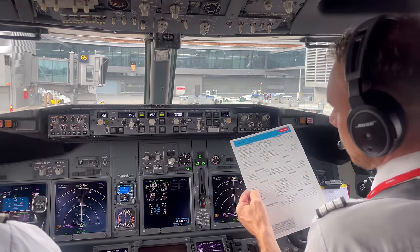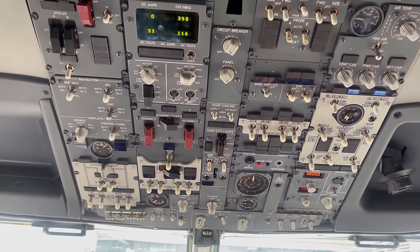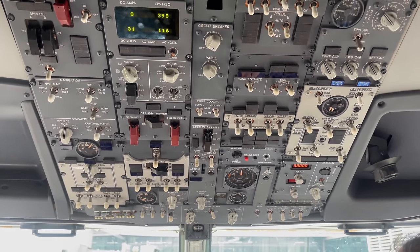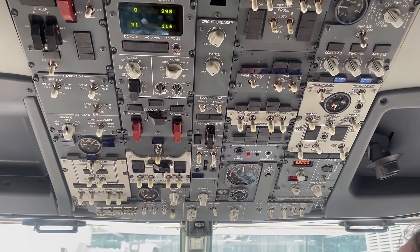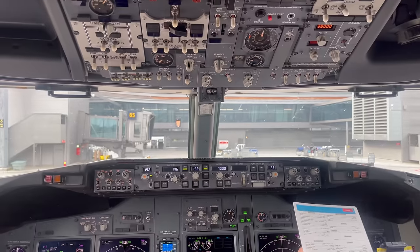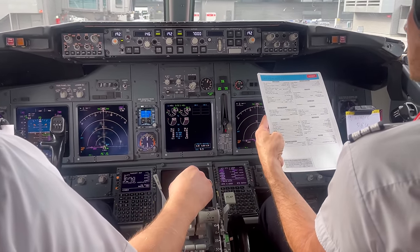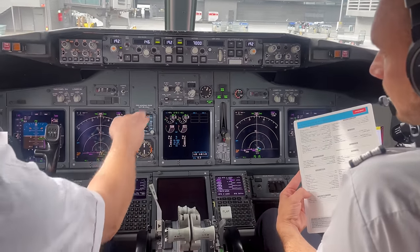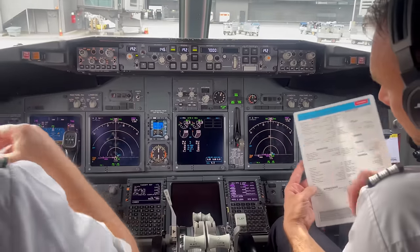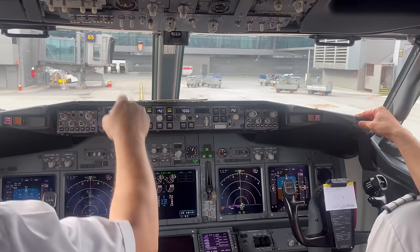Before start checks, generators are on. Probes on, yes, off. Pax auto, isolation valve auto. Engine start switches, continuous. Recall checked. Engine start levers, pilot and fly controls checked. Ground equipment clear. Flaps, five planned, five green. Five checked, five green. APU is off. Taxi checks complete.